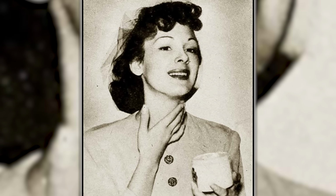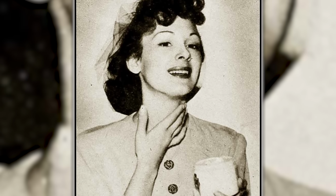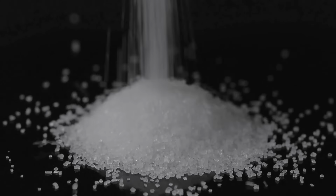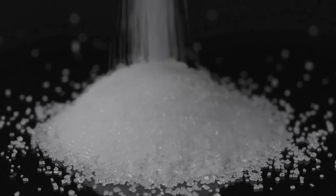Exfoliation was another important step in skincare, helping to remove dead skin cells and reveal a fresh, glowing complexion underneath. Without access to commercial scrubs, women turned to their kitchens once again, using a mixture of sugar and olive oil to create a gentle yet effective exfoliant. The sugar provided just the right amount of grit to slough away dead skin, while the olive oil deeply moisturized, ensuring the skin was left soft and smooth, rather than dry and irritated.